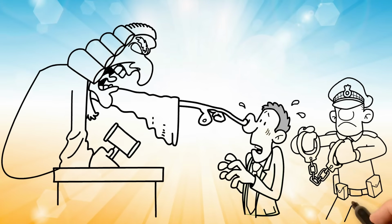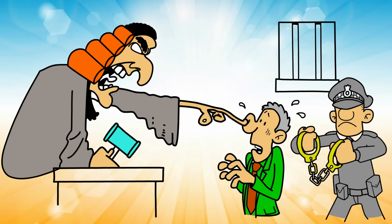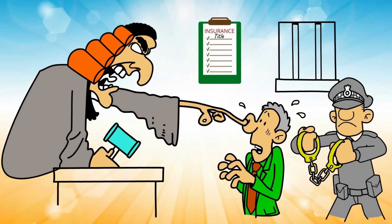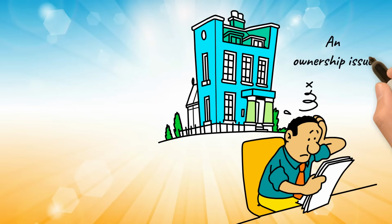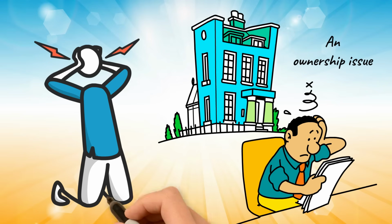What if someone took you to court to claim ownership of the property because of a complicated will that didn't get executed properly? Without title insurance, you'd be on the hook for the legal fees and any other financial liabilities that occur. Lenders would also be at risk without title insurance. If there's an ownership issue and the owner defaults on the mortgage because of the complications, the lender would be without the money owed if there wasn't title insurance.